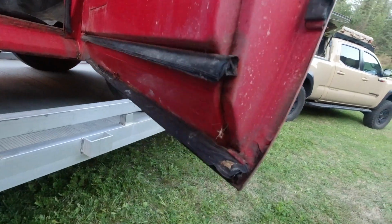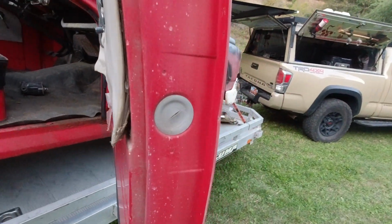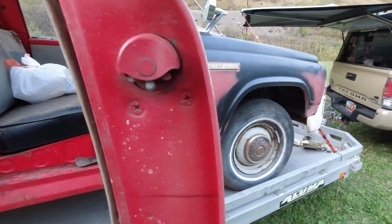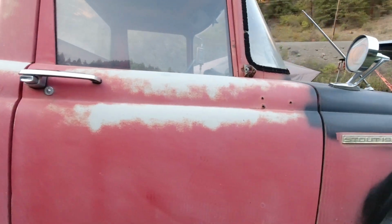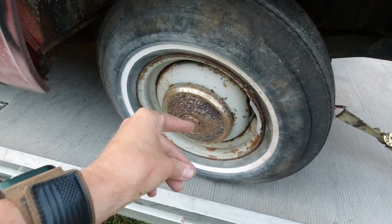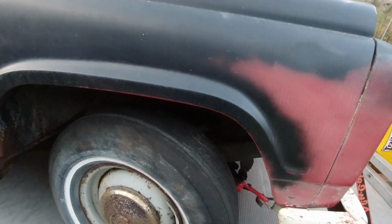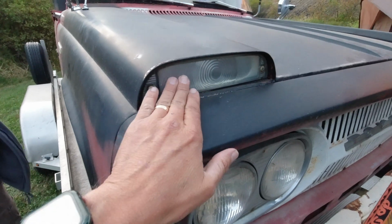But the doors are really good shape. There's a little rust right there, but you can fix all that. It's just a plug. But yeah, these all work good. All the handles and the doors. I mean, it just needs new trim. This is the back. This is the mud flap that's the worst. I mean the hubcap that's the worst. But there's no dents on this side. Couple dents right there. Oh, a little one right there. And then these are in pretty good shape too.